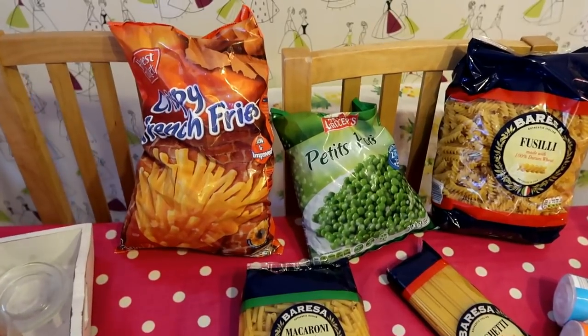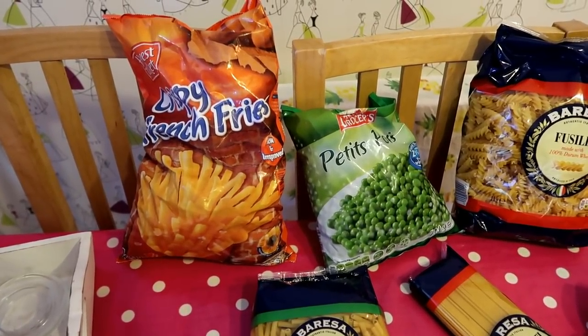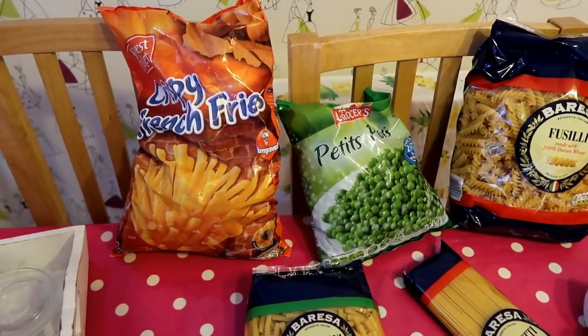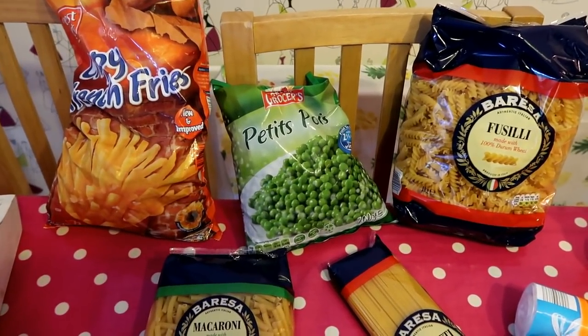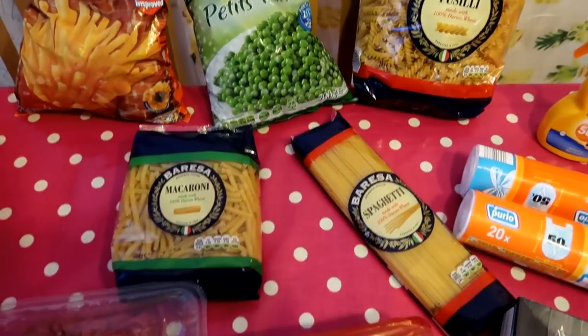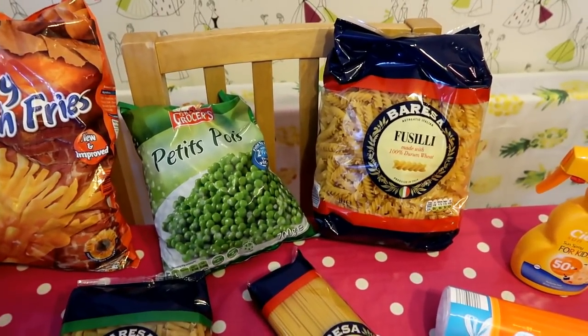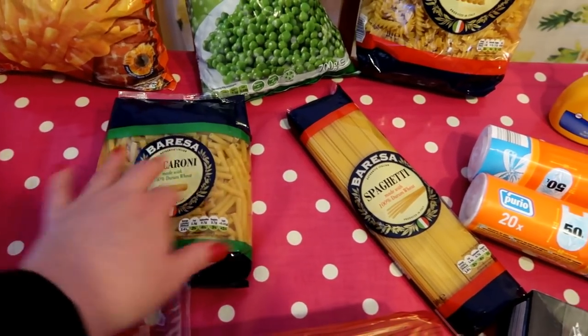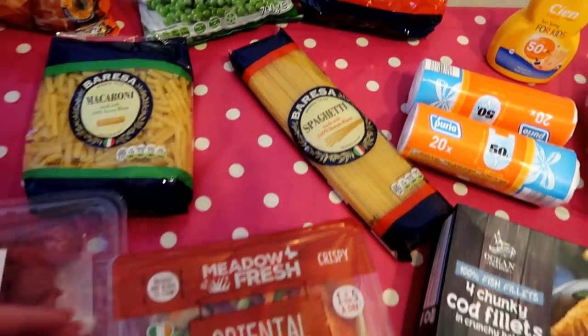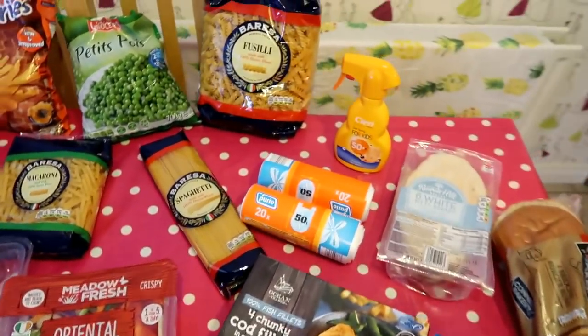Then I like to make my own chips, but it's always good to have them in the freezer. We've got crispy french fries. I couldn't believe the price. They were only 67p. Then some frozen peas. They are £1.05. Some pasta then. So just for the store cupboard, we've got pasta twists. They were 85p. Some macaroni, only 45p. And the spaghetti, 55p.